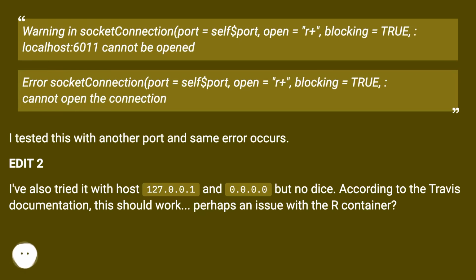Edit 2: I've also tried it with host 127.0.0.1 and 0.0.0.0 but no dice. According to the Travis documentation, this should work, perhaps an issue with the R container.